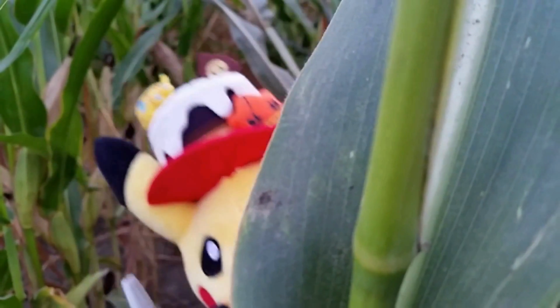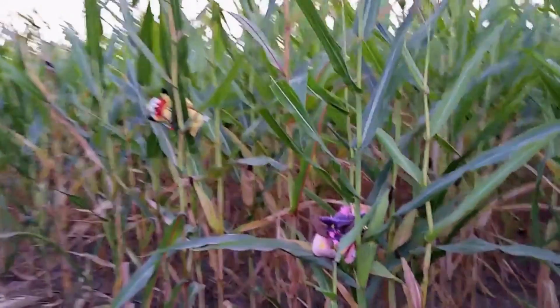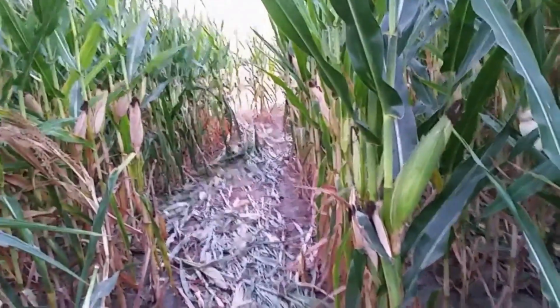Peekaboo. Oh my god, so much corn. I think we're lost. Where'd they go? Oh, there you guys are. What are you doing? Get down from there. Oh, look at all these paths. Oh, this is the emergency escape. No, we're not going that way. Ichabod wanted to quit. We gotta find the real exit.